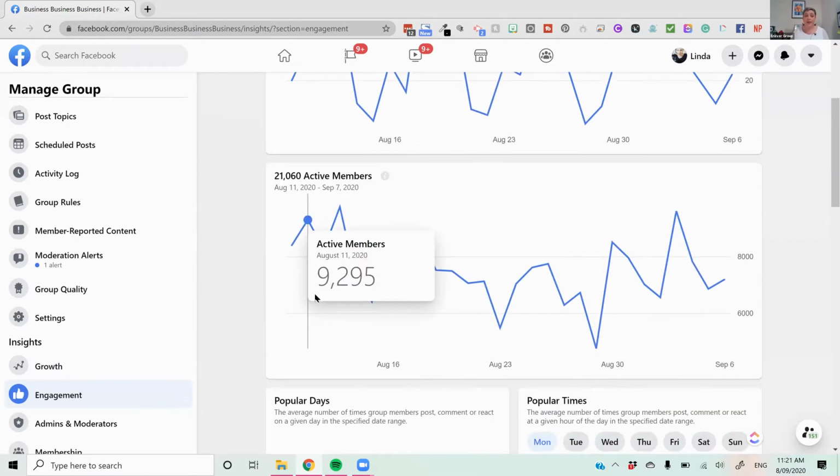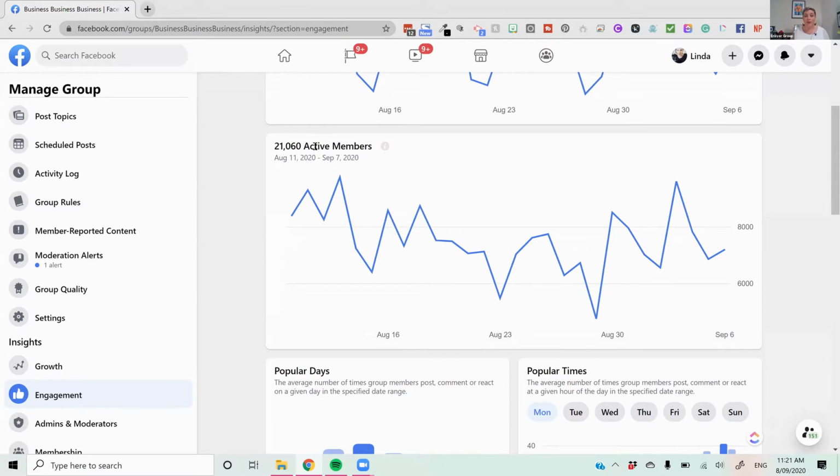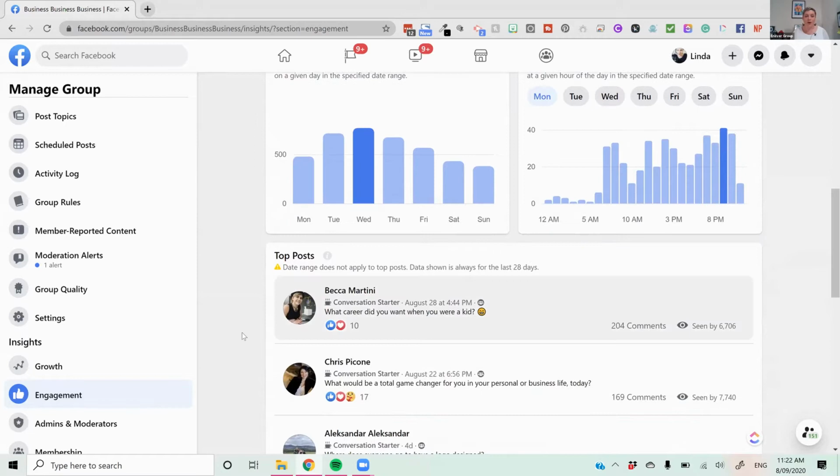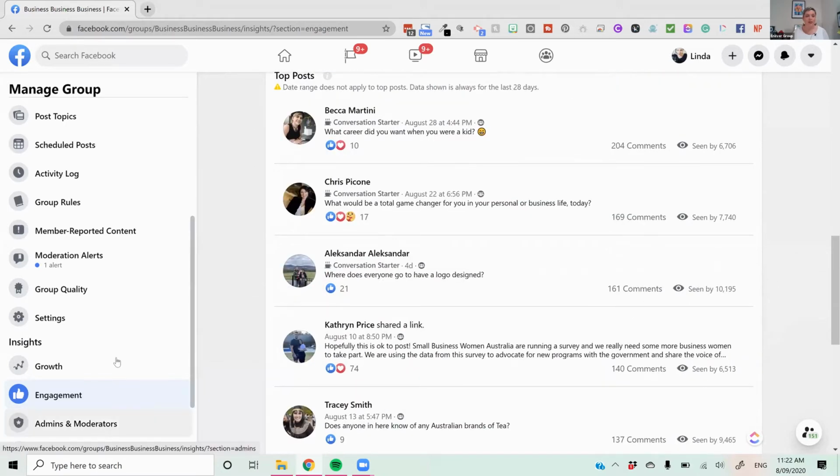How many active members? So out of our 30,000 members, we've got 21,000 of them active. That's a pretty good stat. What are the top posts and what are the date ranges from there? Your admins and moderators are over here.